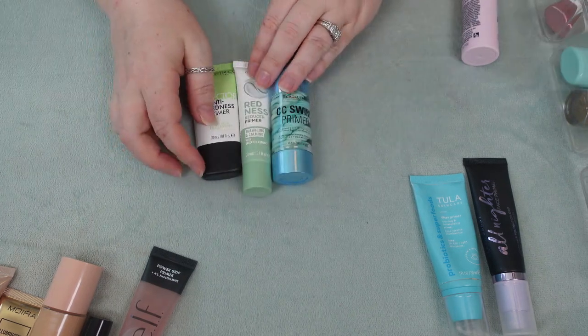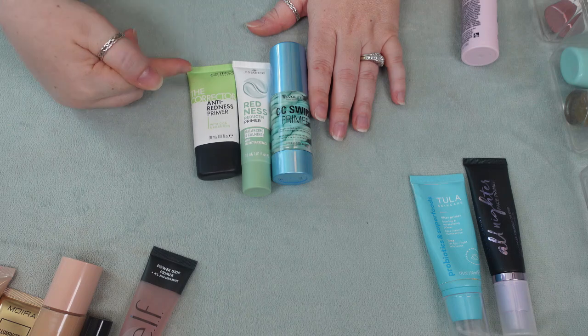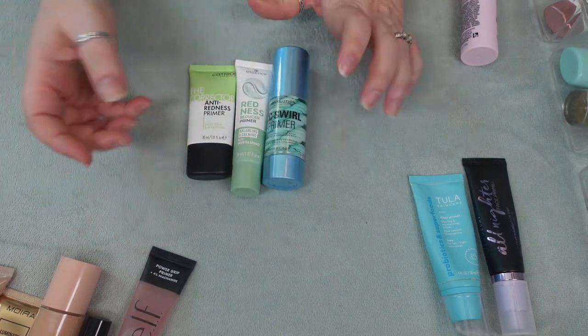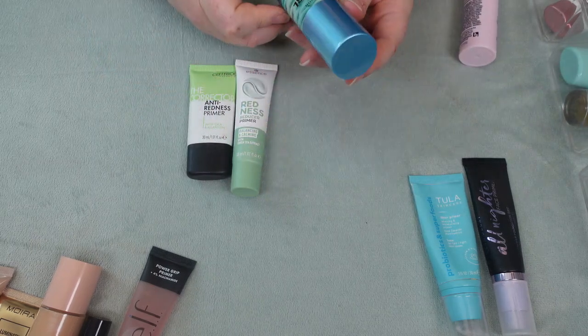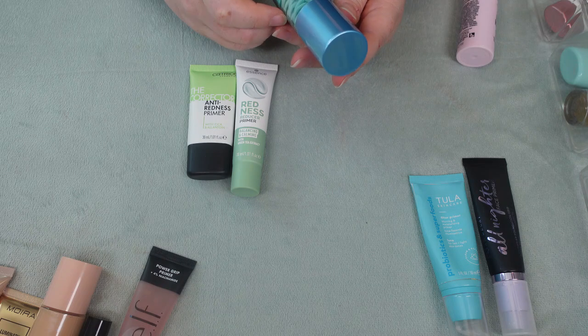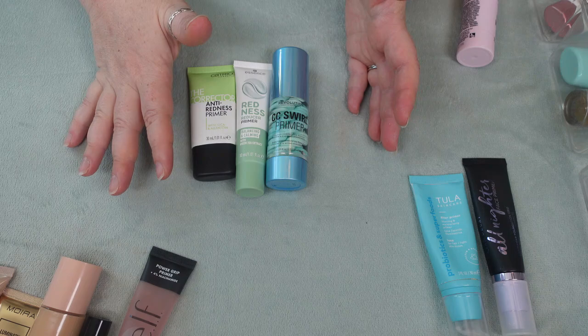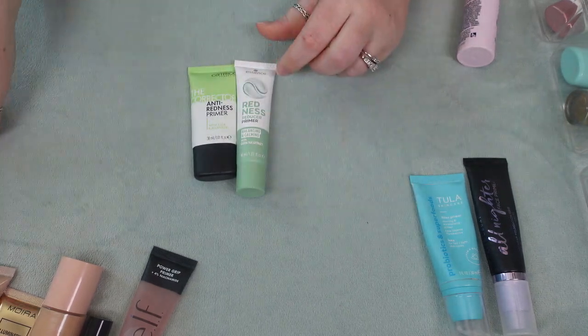These are the 3 that I have that are like redness reducers. The one that works the best is the Catrice Anti-Redness Primer. This one I feel like fades off. This doesn't even look like it does anything at all. This is the Makeup Revolution CC Swirl Primer. It's supposed to be a color correcting primer with vitamin C and hyaluronic acid. While I like vitamin C and hyaluronic acid, I get those things for my skincare. I just didn't see this doing anything, so gonna declutter this one.